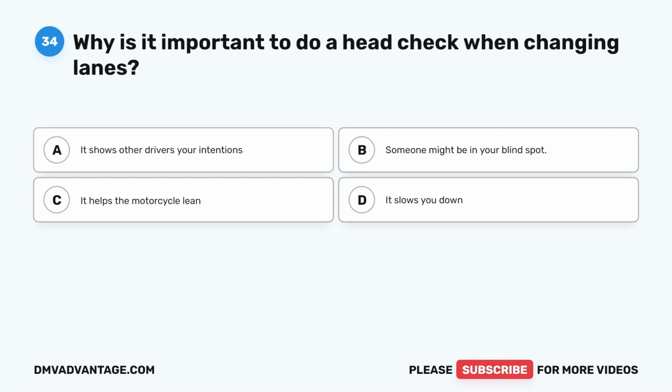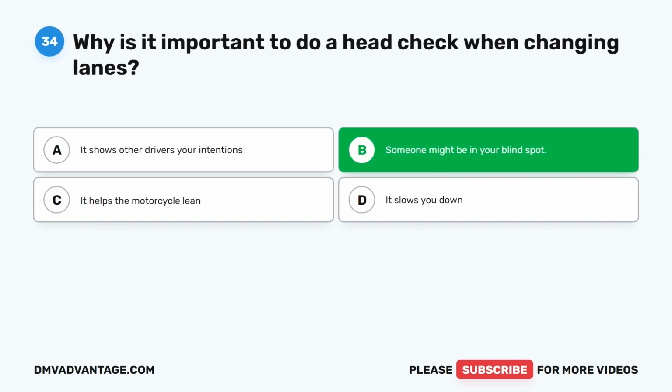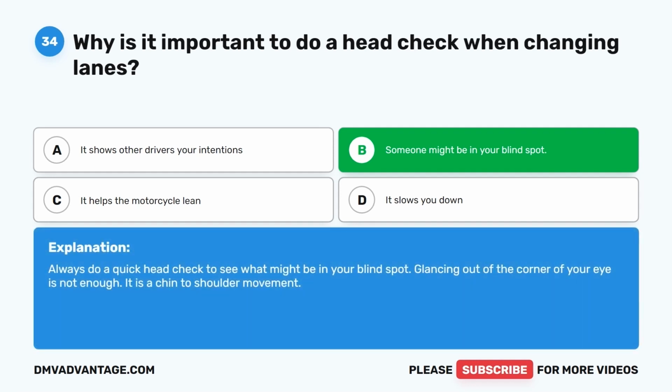Question 34. Why is it important to do a head check when changing lanes? A. It shows other drivers your intentions. B. Someone might be in your blind spot. C. It helps the motorcycle lean. D. It slows you down. The correct answer is B, someone might be in your blind spot. Always do a quick head check to see what might be in your blind spot. Glancing out of the corner of your eye is not enough. It is a chin to shoulder movement.